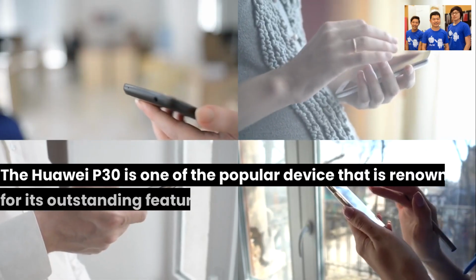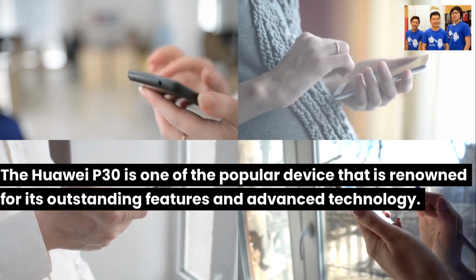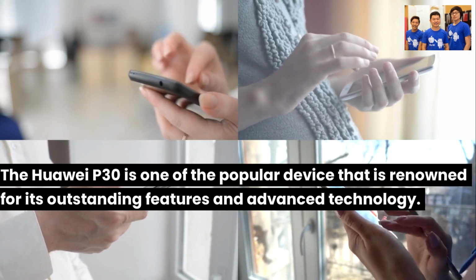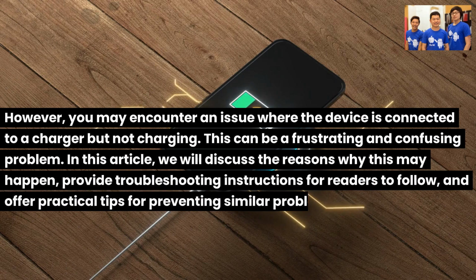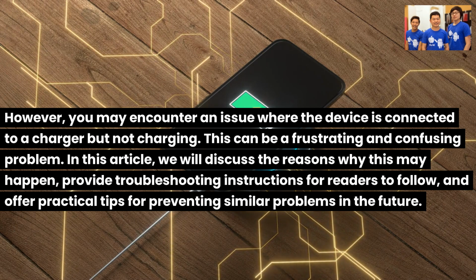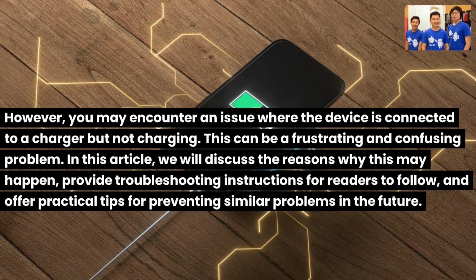The Huawei P30 is one of the popular devices that is renowned for its outstanding features and advanced technology. However, you may encounter an issue where the device is connected to a charger but not charging. This can be a frustrating and confusing problem. In this article, we will discuss the reasons why this may happen, provide troubleshooting instructions for readers to follow, and offer practical tips for preventing similar problems in the future.